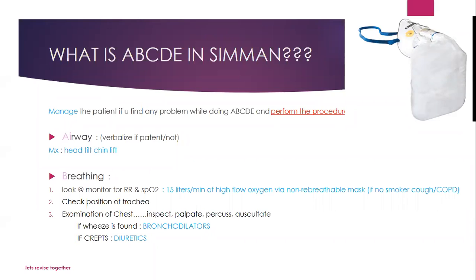Okay. So if there is a problem, like if oxygen saturation is low or breathing rate is high, then you will give 15 liters. Okay, ask another question. If you are not sure, if it's not written in the task, then you can ask the patient, are you having smoker's cough or do you have COPD? And then you will give oxygen via non-rebreather mask. This is a picture of the non-rebreather mask. You will pick the mask from the trolley and put this mask on the face of your patient.